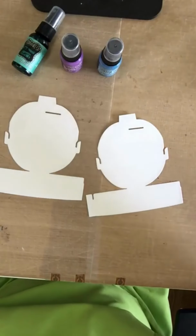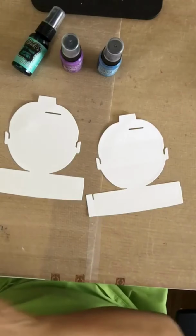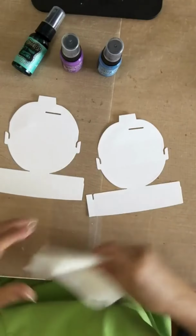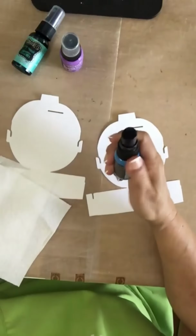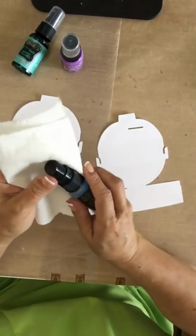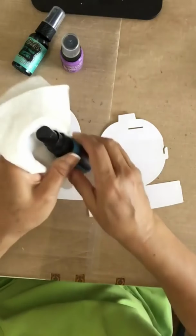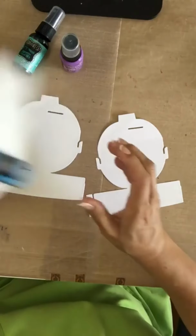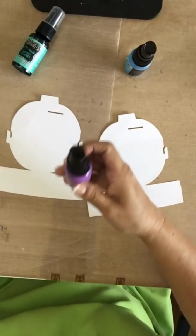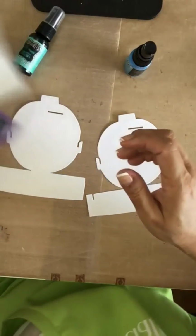Two things I learned is, one, to shake up everything. So I'm going to get a piece of paper towel, and on the Distress inks, you can either shake it softly and just go, or cover up the nozzle and shake it harder like Tim does. I shook this up earlier, so it hasn't all settled. Same with the Wilted Violet, shaking it up.